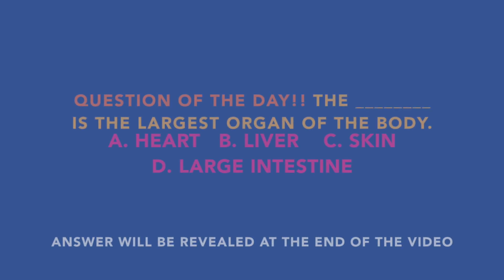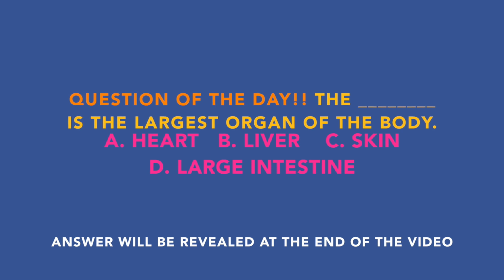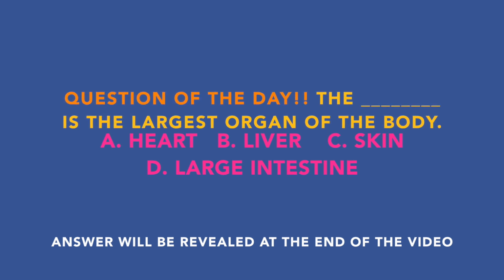Question of the day. The blank is the largest organ of the body. A. Heart. B. Liver. C. Skin. D. Large intestine. Answer will be revealed at the end of the video.